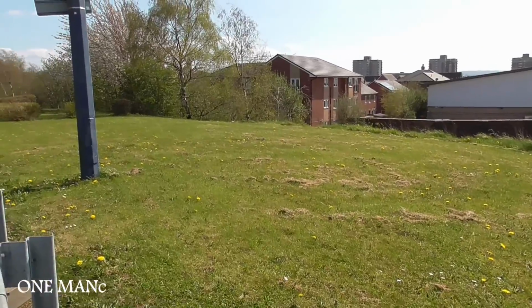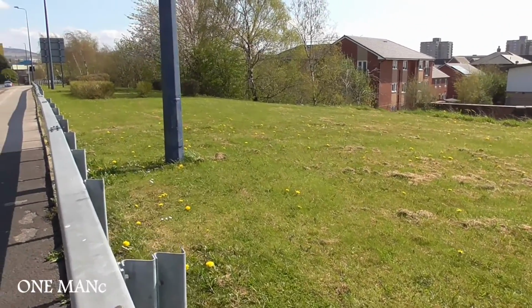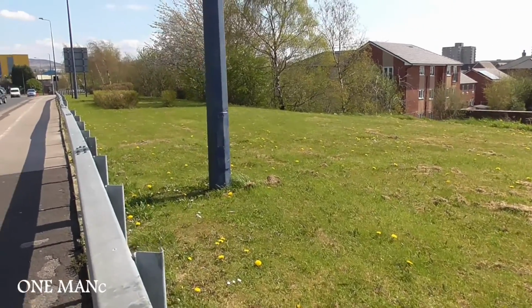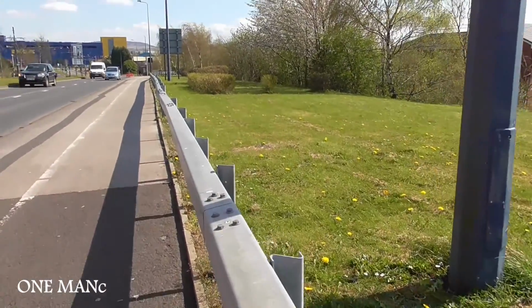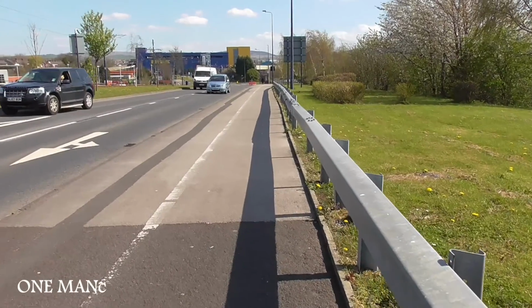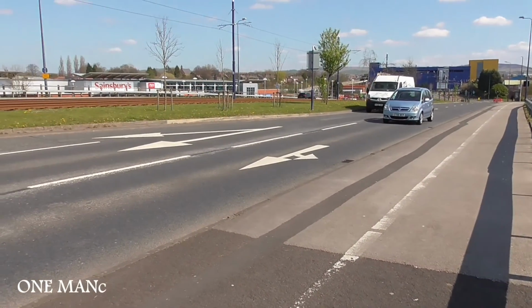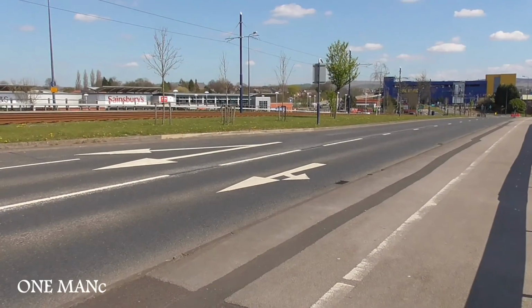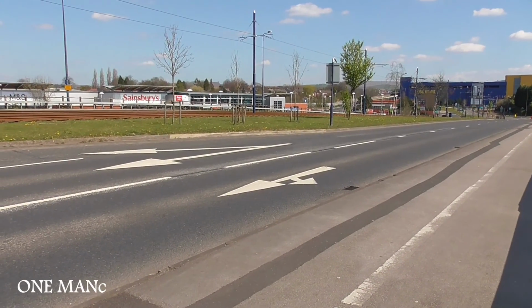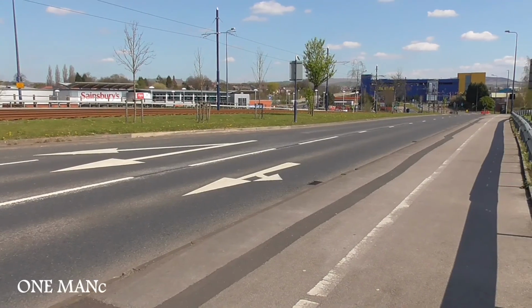It's going over this new road that's been built. And if I just get rid of this big 40-foot wagon which is getting in my way, we'll hopefully see where it leads on to. So literally it crossed the road, followed straight through Sainsbury's there, and just beyond Sainsbury's is where you'll find the Ashton line.